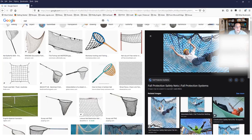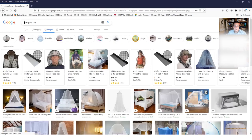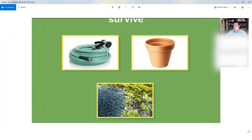Let me go with some pictures. This one is a kind of net used to catch something, not so much to stop something. But then you have a different kind of net too. These nets are usually used for catching fish, catching butterflies. But there is another kind of net you can use to keep things away, which people call a mosquito net. A mosquito net is something that people usually use to keep the bugs away.